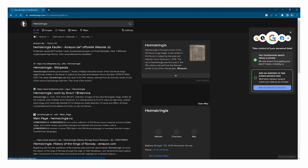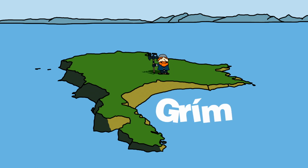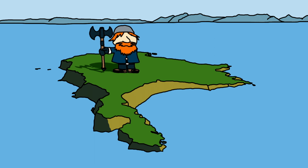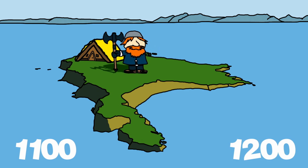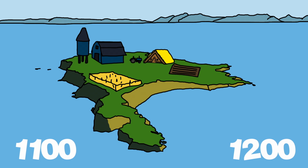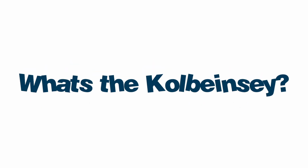But now Grimsey, we are home again. It's believed that Grim, some sources call him Grimur, so I'm really confused, but I guess that's just because it's so old and with translation many variations of the name developed, built his house between 1100 and 1200. He was a farmer, so I guess he probably built a farm. It's also believed Grim was the brother of Kolbein. After him, the Kolbeins, he got his name. You don't know the Kolbeins? See, I'm really disappointed.